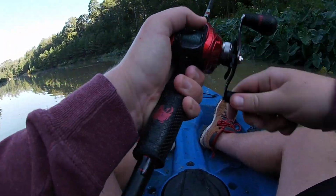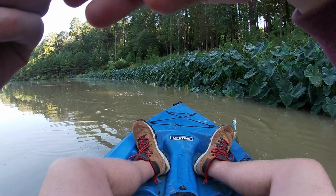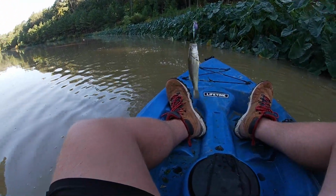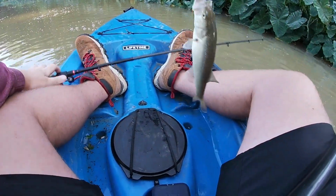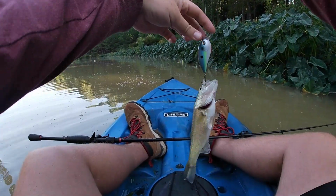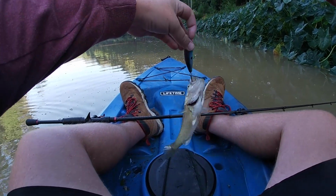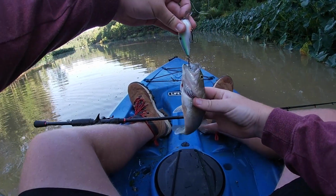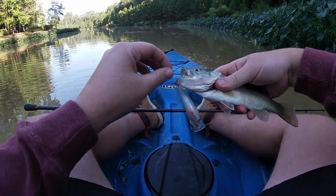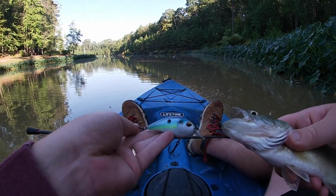Oh, I got a fish right off the bat. So it's interesting because the last time I threw this here, I had no problem catching dinks. Dinks like this guy were just here for it. But I mean, that's like 4 or 5 throws in. Got something to eat the Jenko.